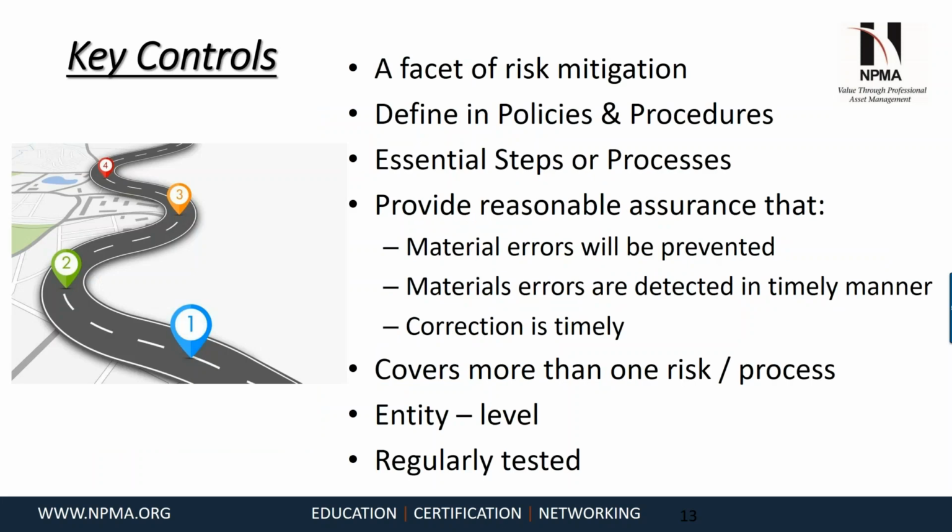Key controls. These are the elements of any organization, and the organization controls of how it operates. It's a facet of risk management and risk mitigation. These controls are defined in policies and procedures. As far as procedures are concerned, don't overstate, don't over talk what the procedure is. The procedure should be able to be read and recognized and understood by anyone performing that task.